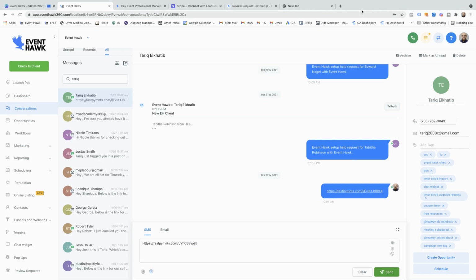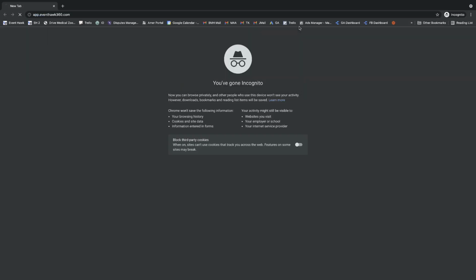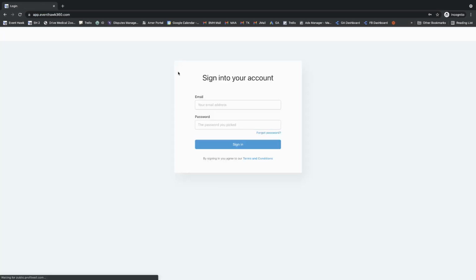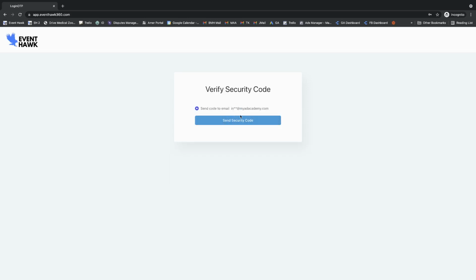I don't know why this was a big deal, to be honest, but if I go to app.eventhawk360.com, so this is an incognito window. I'm going to go ahead and log in. And this is a new device, technically. So it just says verification security. I'm going to send the code over to your email. That's it. So you get the code in your email, and should get it any second now. Watch me not get it now that we're doing this.